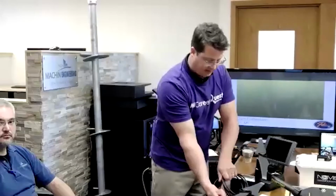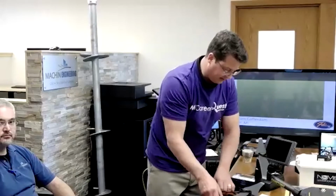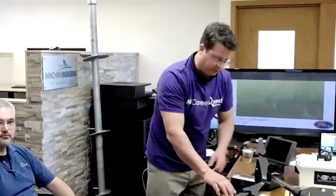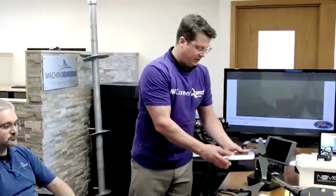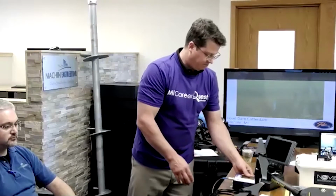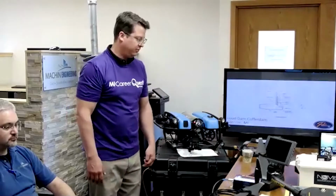This sits on the ground, and as it sits on the ground, it measures velocities or vibrations in the ground. And then this box is where all the data is stored. It's pretty beefy. It's pretty heavy duty because you don't want it to get damaged during whatever you're measuring.